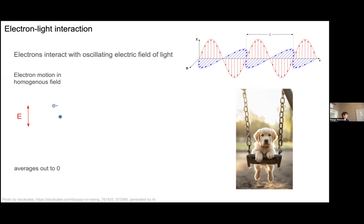And on aggregate, you're just going back and forth in the same place. Now suppose you have a field that varies spatially. So you have some areas where the oscillation of this electric field is strong and parts where it's weak. Then similar to this swing analogy, when you're at the front, you get a really strong kick, and when you're at the back, you get a really weak kick.